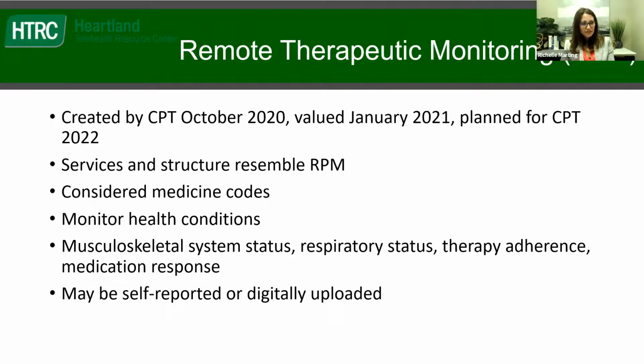They were created in 2020. They've been valued. Medicare in the proposed fee schedule for 2022 approved the values that the American Medical Association established. So these appear to be services that Medicare is going to consider for coverage. The structure of these codes looks very similar to the remote physiologic monitoring.